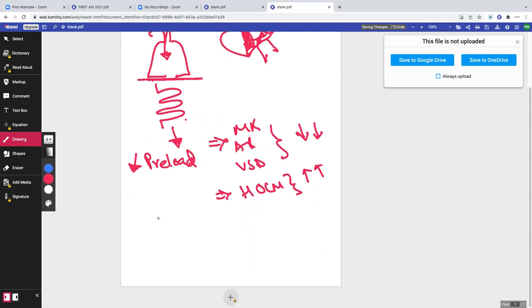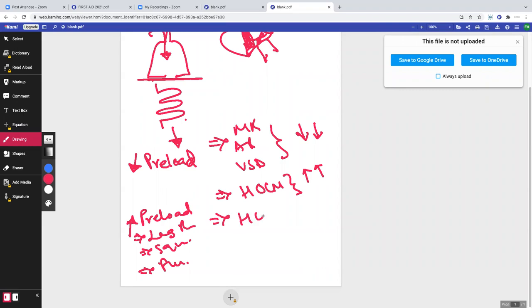Okay, so vice versa. If you increase preload, for example, if we increase preload by how? By leg raise, squatting, fluids, right? What would happen to the murmur of HOCM? High or low? It will be low. But now what would happen to the murmurs of mitral regurgitation, aortic regurgitation, and ventricular septal defect? High or low? They will be high.